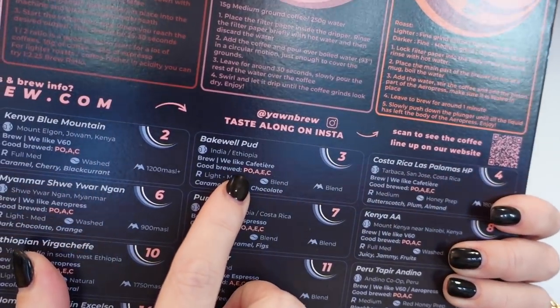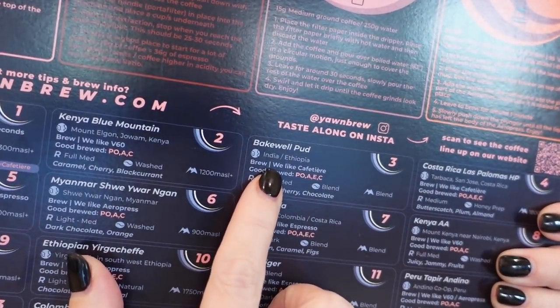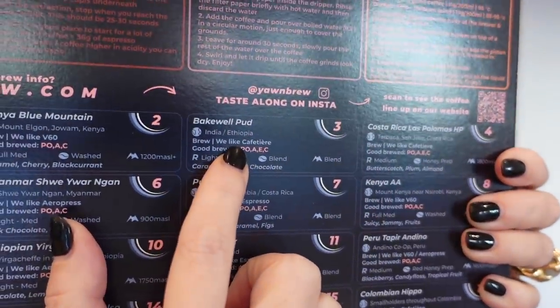So I'm back over at the advent calendar. I'm going to open up day number 3, Bakewell Pud. This is an India and Ethiopia blend, I think. Light to medium, with caramel, cherry, and chocolate notes. Okay, so this is the one we're trying now. I'm excited. I've never had an Indian and Ethiopian blend coffee. Very exciting. Okay, trying day three.